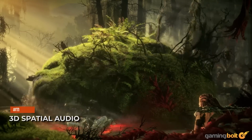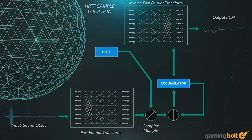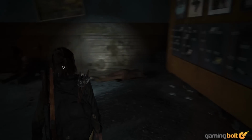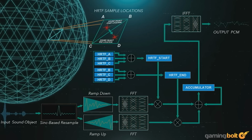3D spatial audio. 3D spatial audio is one of the more intriguing ways that Sony is increasing immersion in PS5 games. Powered by the Tempest engine, it will create more fully realized sounds that seem like they're being emitted from specific locations in 3D space. So if someone in-game is walking through an adjacent room, their footsteps will actually sound like they're coming from next door. Headphones will be necessary to experience the full effect, though it still can be perceived through speakers.